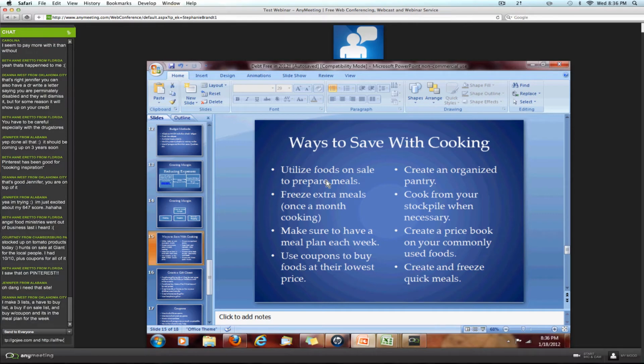So you want to keep cream of chicken soup on hand. You want to keep cream of mushroom soup on hand. You want to keep onions, bread, milk, cheese, those staples.